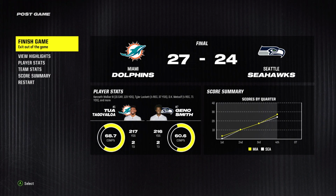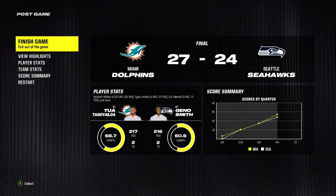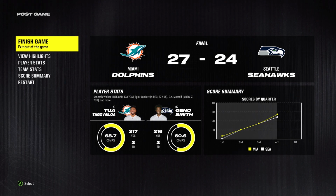Yeah, they did. And just keeping it clean in a game like this with all these points, you don't see that very often, even at the highest level. Job well done by both sides. That'll do it.